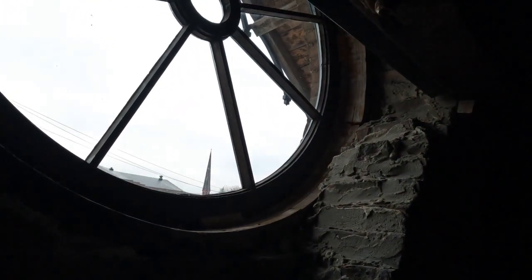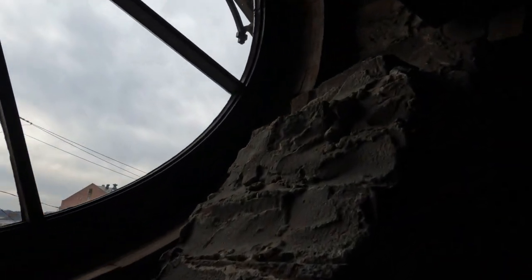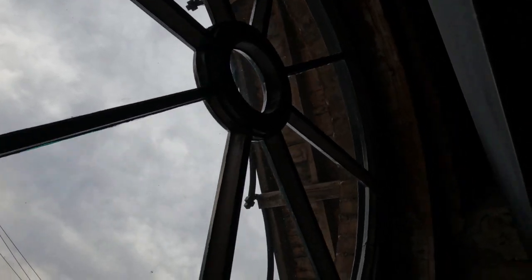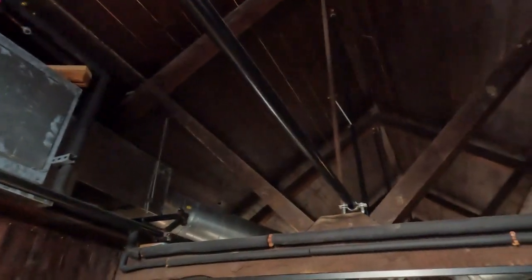Hey, I found this window up top here. Beautiful job. They did notching that in. Nice. Up here in the loft. Truss construction. Building's as true as the day it was built. Let's go downstairs, see what happens.